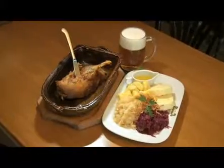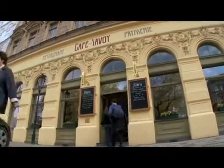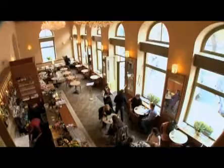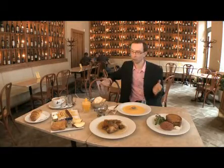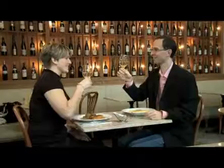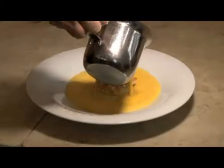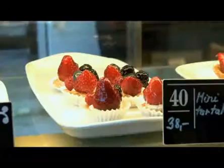I recommend the duck with dumplings and cabbage. It's simply delicious. Café Savoy is a monument to Prague's rich café culture. It's a great place to just relax with a cup of coffee or enjoy a light lunch or even a gourmet meal. Like my favorite, chicken breast with mashed potatoes in a bowl of carrot soup. Oh, and don't forget their homemade desserts.